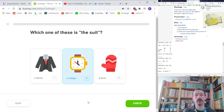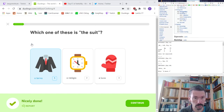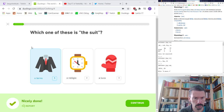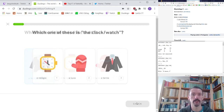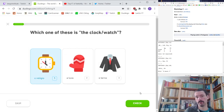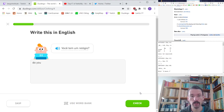O relógio. The watch, clock. O terno. Where is this from? Terno. Okay, set of 3. Ternus, the third, an ordinal number. Playing card featuring 3 pips, 3-piece suit. Terno. The 3-parter, that's nice. O relógio. Você tem relógio? Looks like religion. It means watch. Do you have a watch?